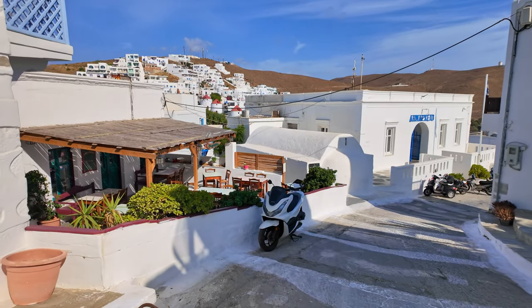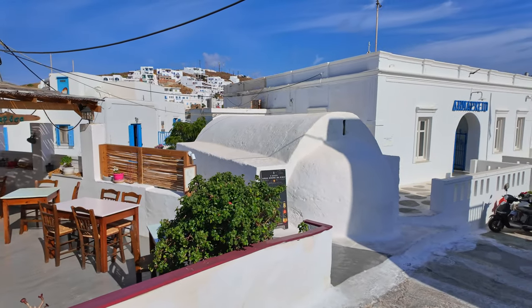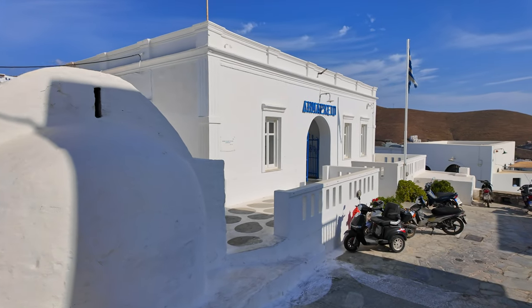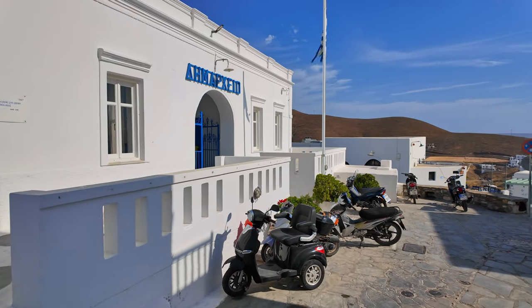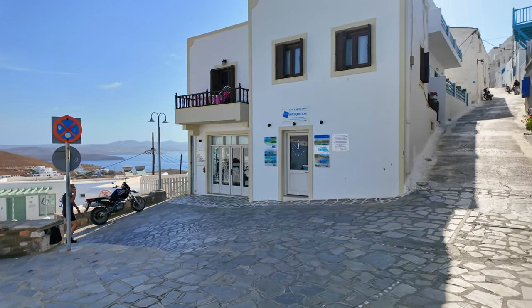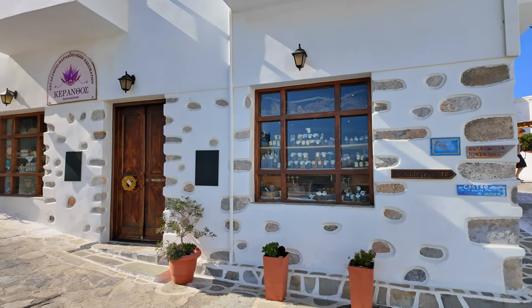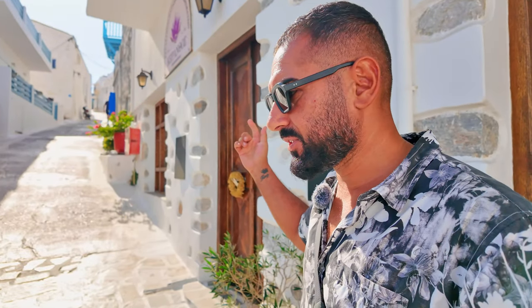And here on the left side, we have this taverna, restaurant, Barbarossa. And right next to it, we have the town hall, the Marchio. I'm quite positive if we would have walked this way, it would also have taken us to the castle up somewhere. But I will leave this for you. Okay, and we have information, Astypalea Tours, travel, shipping agency, and right in front of the town hall.